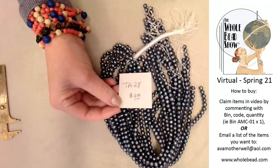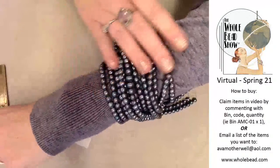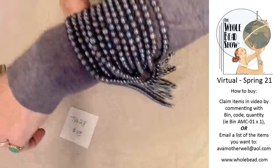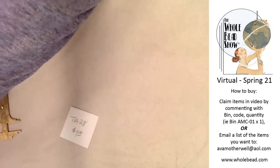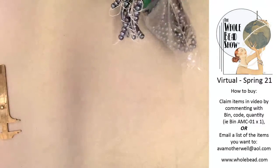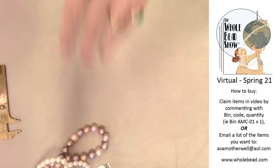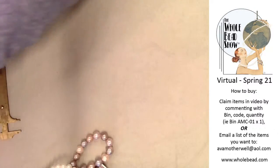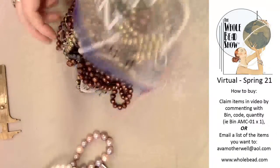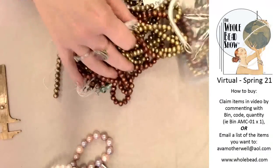TA28, $9. It's a little more lavender than what I'm seeing on my screen. Not quite as dark, a little bit lighter. I can get this organized and straightened out here to show you.